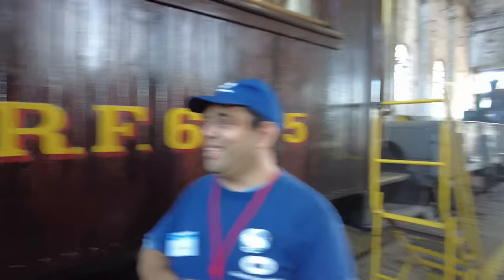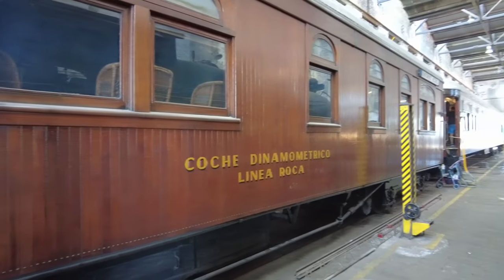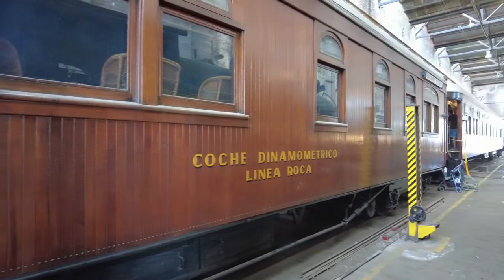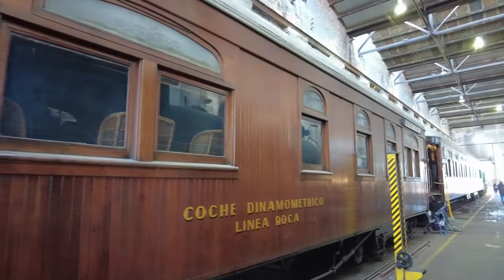Lucas was just telling me this is a dynamometric train to test different parameters of the trains, like test velocity and test force and all kinds of different things. Yep. It's very cool. It's preserved inside with all the furniture.